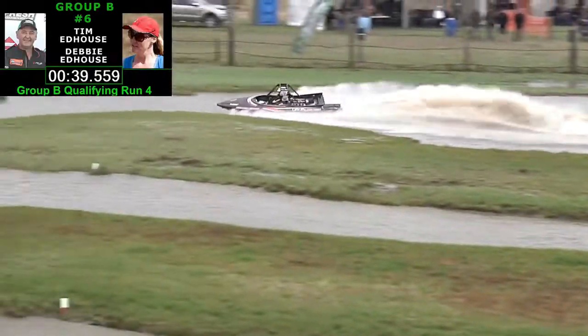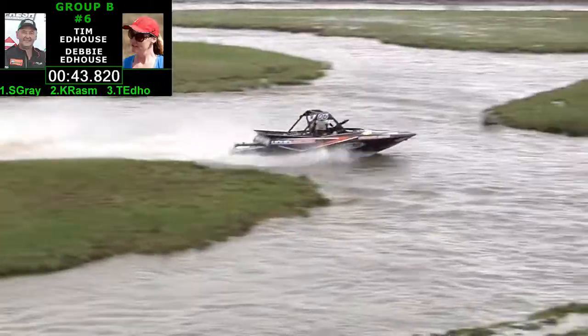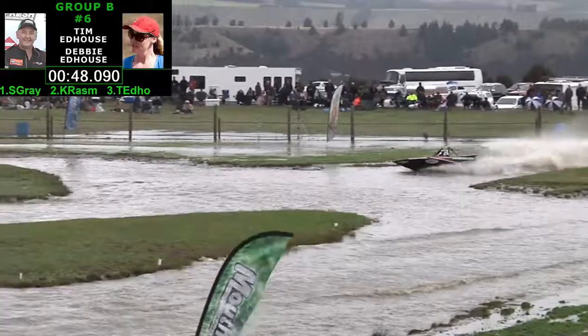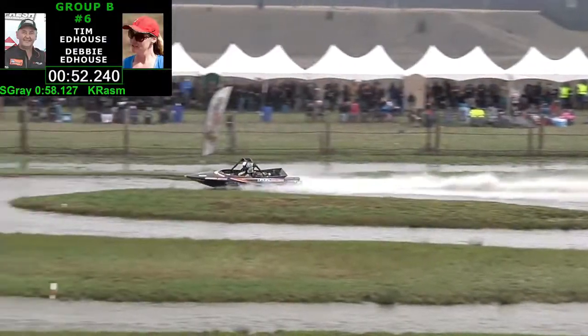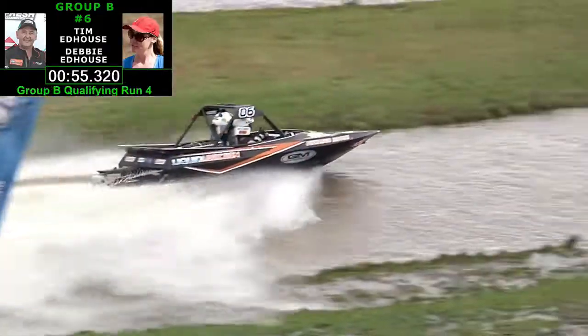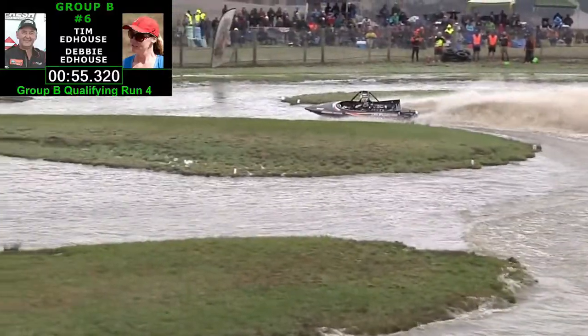So Tim and Debbie Edhouse, plenty of experience on board. Debbie just finesse as the navigator there. Tim really tight around the Rock Gas roundabout. This is going to be a good lap. Good run there for Tim and Debbie Edhouse, 55.320.